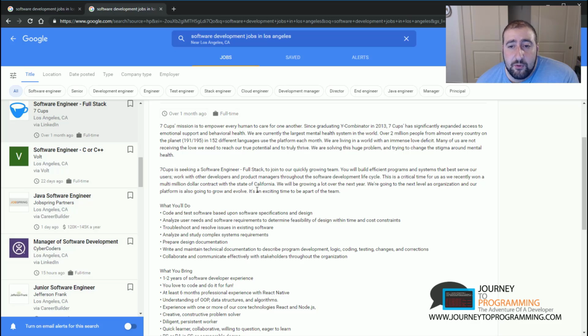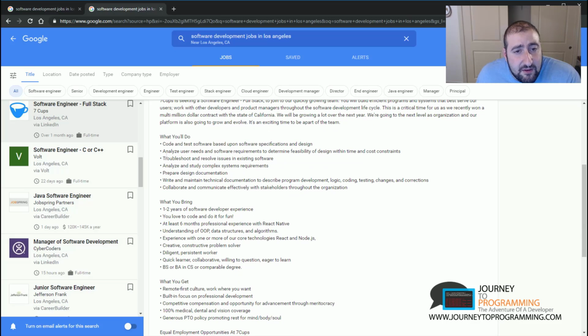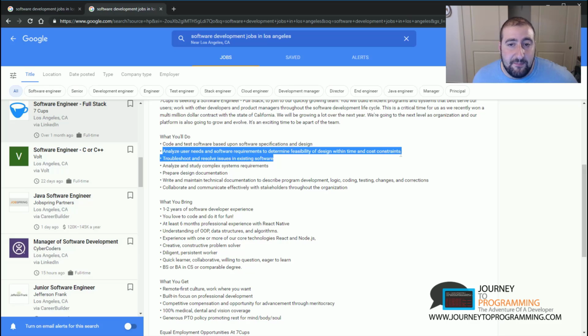You're going to build programs, systems, users. Okay. So you're going to code and test. You're going to analyze user needs. So I don't know if this means you're actually going to meet with any users or actually do some user play testing or user testing of software. You probably have a team that's going to be doing that for you, then delivering to you some sort of analysis of what users really want.